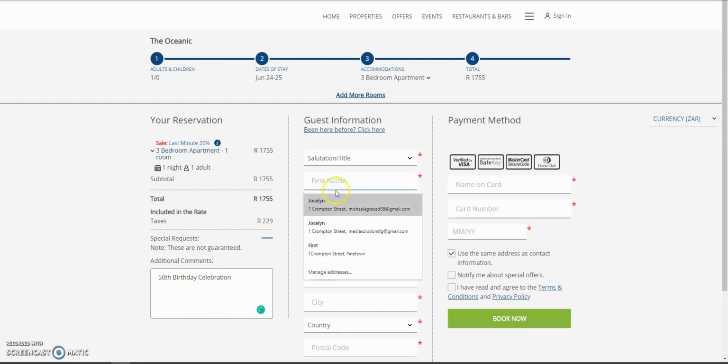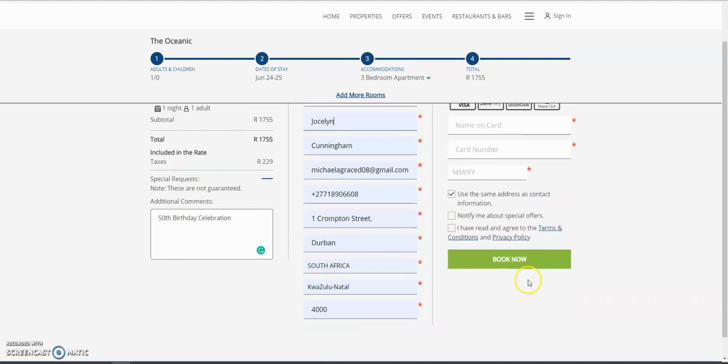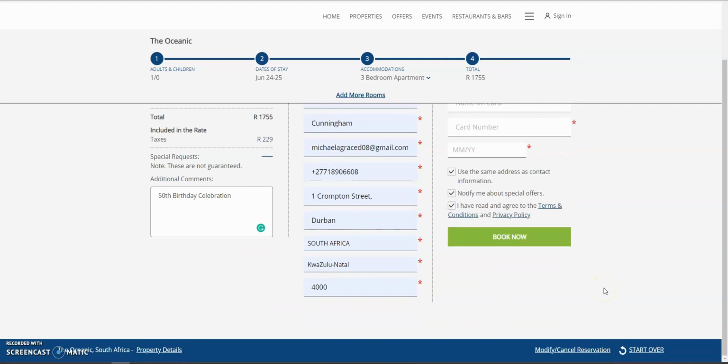You would then enter in your details. I have mine on auto select, so it fills it in for me. I would then enter my credit card details. I definitely want to find out about the amazing specials that we have. You need to agree to the terms and conditions and click Book Now. You will then be taken through to a safe payment gateway and your reservation will be booked.